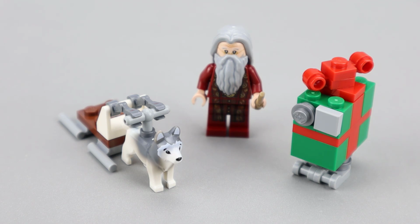It's a very close call for me today. I think all of them are really, really nice. Since I have to choose one, I'm going to go ahead and choose Dumbledore because I think the printing on his robes is excellent. I like all of the printing on the Dumbledore minifigure. I like the gray beard and hair. I think they look really good. And the facial expression, what you can actually see here, looks very good as well.